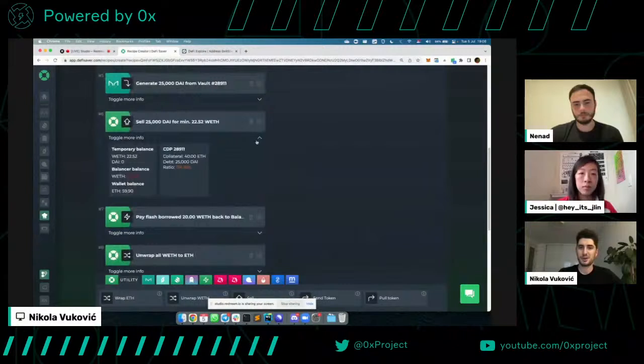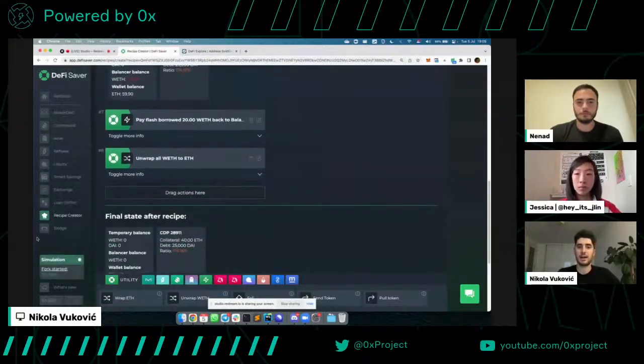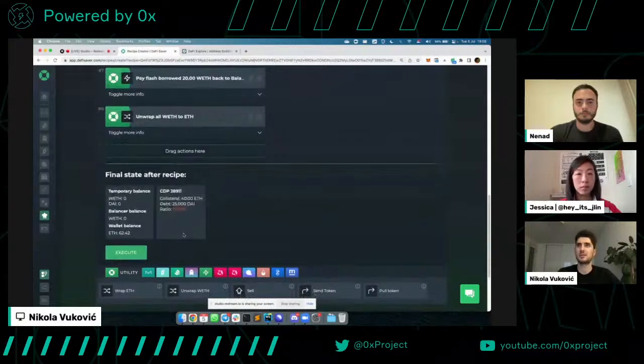So yeah, we tried to make this tool as easy and as intuitive to use, because it's a very complex, very powerful tool. We try to make it as intuitive and as safe to use, and that's why we launched simulations together with the loan shifter. So the user could start a simulation and execute their recipe first and see if it actually does what they expect it to do, and then they can execute it for real.